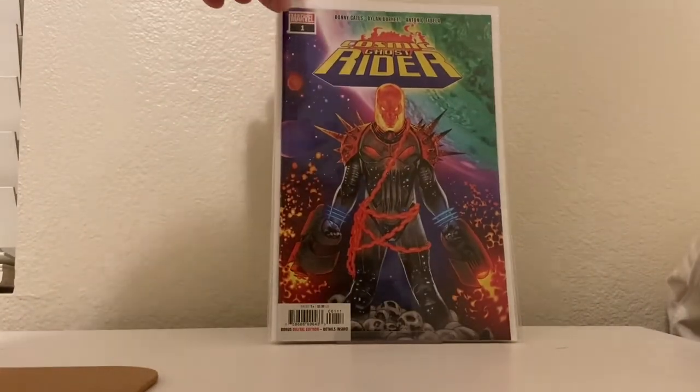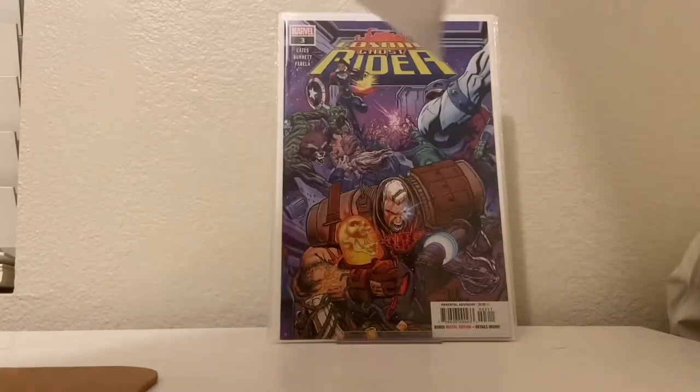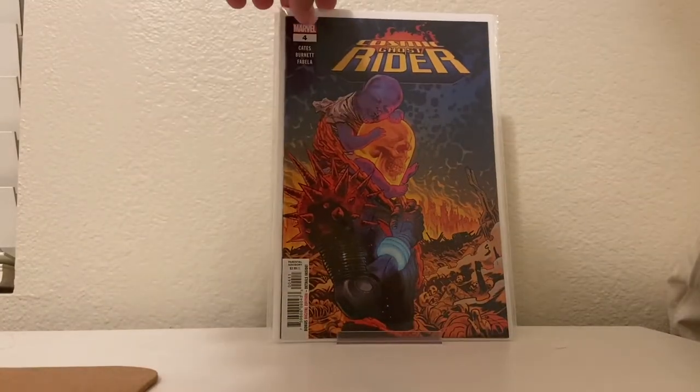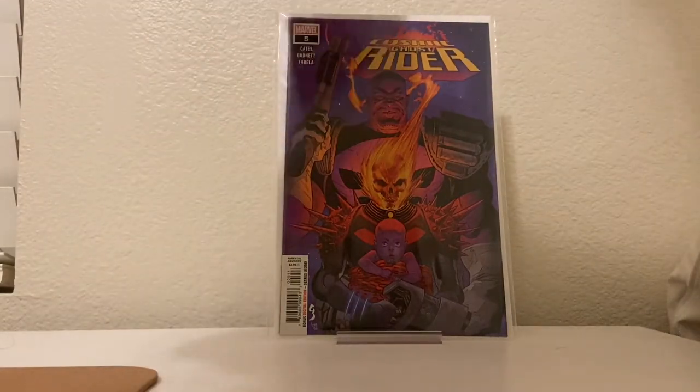We have a full 5-issue run of Cosmic Ghost Rider to go with his first appearance. Cosmic Ghost Rider number 2. Cosmic Ghost Rider number 3. Hilarious cover. Cosmic Ghost Rider number 4. I think this is Baby Thanos' first appearance. And Cosmic Ghost Rider number 5, Punisher Thanos.